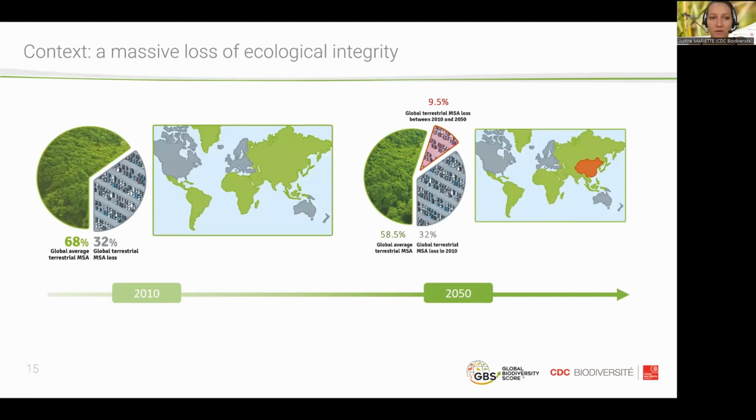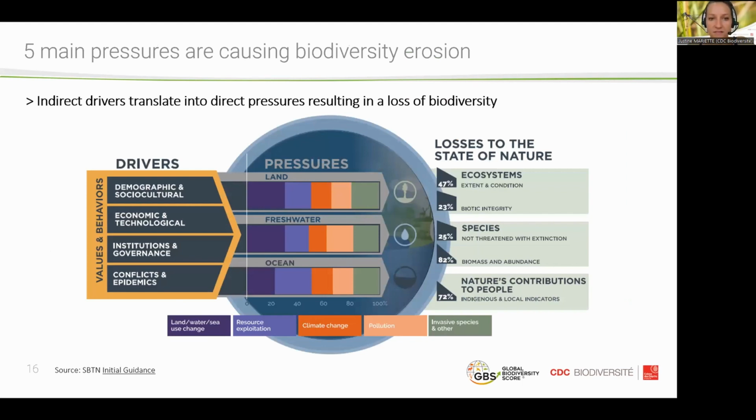The context is that we have a massive loss of ecological integrity. In 2010, we had lost around 32% of global terrestrial MSA, which means that we turned into parking lots the total area of Europe, North America, and Oceania. And this trend is expected to continue, because by 2050 we are expected to lose around 9.5% more global terrestrial MSA. So we will turn into parking lots the total area of China and also Mongolia, as you can see on the right.